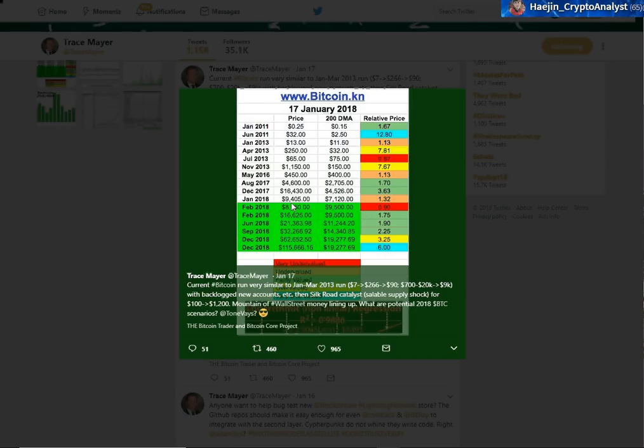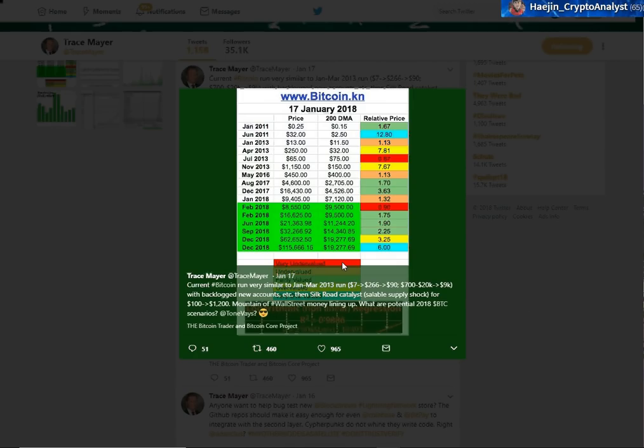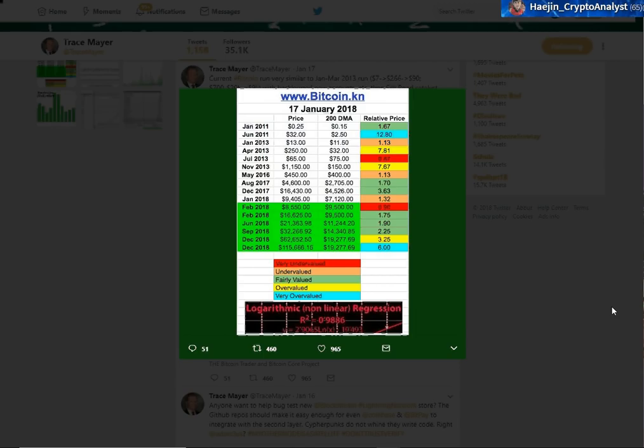Based on the 200-day moving average, we are at 1.32 times the 200-day moving average if we go to 9,400 or so. That means we will be undervalued to the ratio of the 200-day moving average. If in February we decline a little more, we will be very undervalued. And then maybe sometime in February, which I think would be a pretty good timing, although I don't forecast time, it starts rising again.